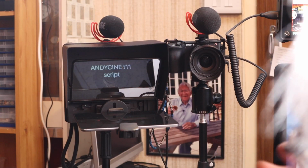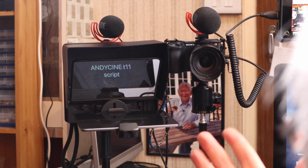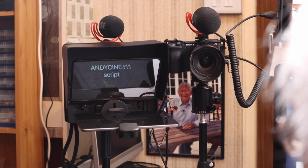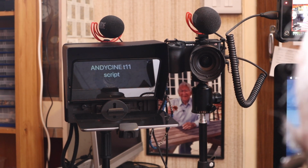I've now put the teleprompter onto the camera, and I'm using my iPad mini to feed the script so I can see it, and it's round the right way now. So that's great because it's being reflected off the mirror. I don't know if it's a mirror, but the translucent glass, and I can see it says AndyCine 1 script on it. I haven't started it running yet.